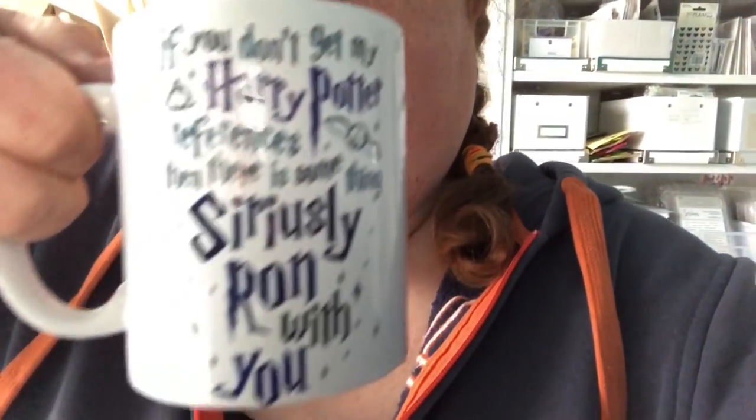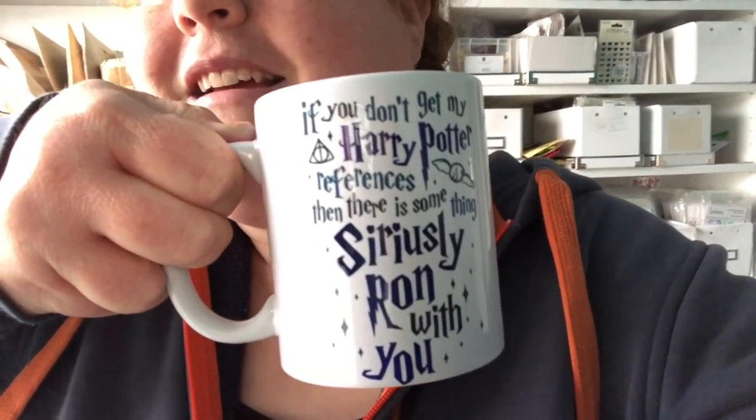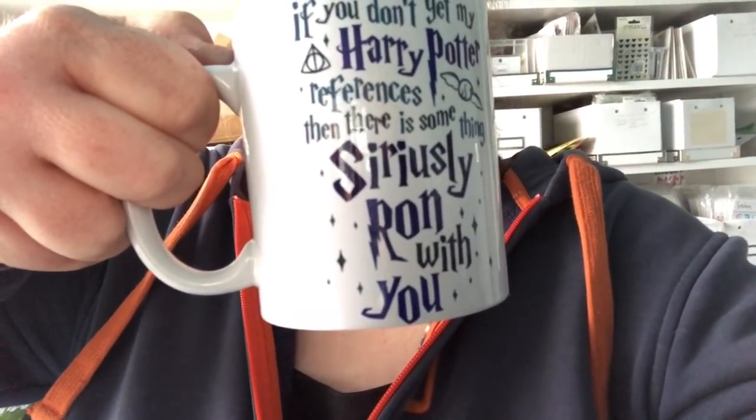So yeah, my daughter could wake up quite early some days, and so I just thought we'll just get up, do you know what I mean? I'll just get up and crack on with work, so that is what I've been doing. And yeah, got myself a cup of tea, to feel like it's time. This is the first cup of tea in the morning, even though I've been up late, in my new Harry Potter mug, which I got for my birthday. It says, if you don't get my Harry Potter references, then there is something seriously wrong with you.